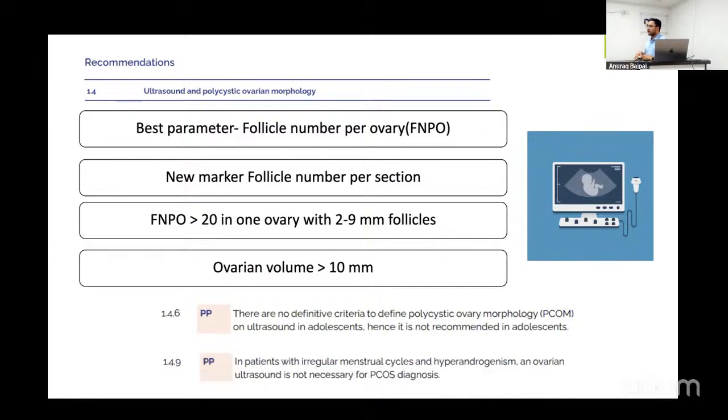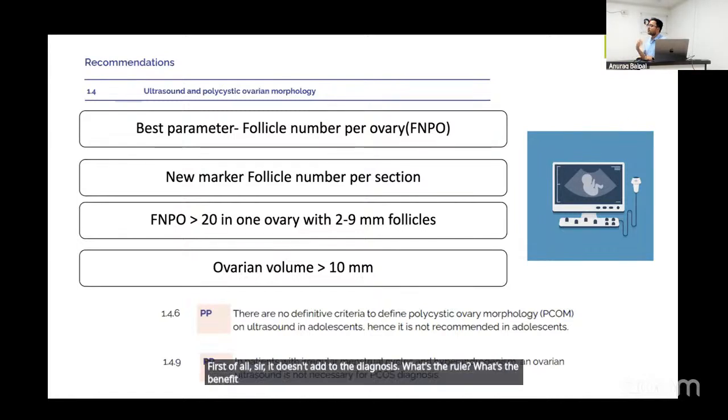First of all, sir, it doesn't add to the diagnosis. No, what's the role? What's the benefit? I'm talking about we can look for any other pathologies present or not. Yes, when we like to exclude other adrenal or ovarian, ovarian tumor, which is extremely rare. Anything else?